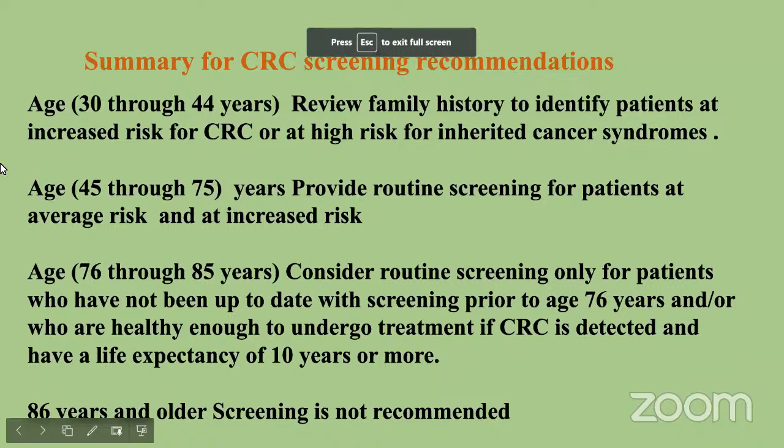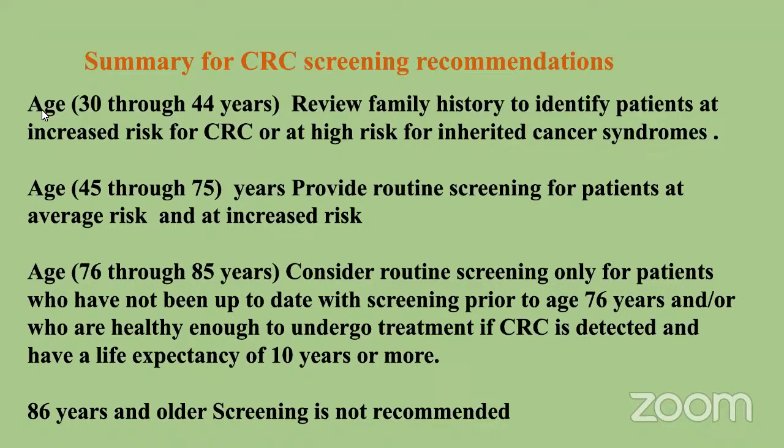So in the summary, as we mentioned, for the age from 30 to 44 years, review family history to identify patients at increased risk for colorectal cancer or at high risk for inherited cancer gene screening, for patients at average risk and at increased risk. For age from 76 to 85 years, consider routine screening only for patients who have not been up to date with screening prior to the age of 76 and who are healthy enough to undergo treatment if colorectal cancer is detected and have a life expectancy of 10 years or more. For people 86 years and older, screening is not recommended.